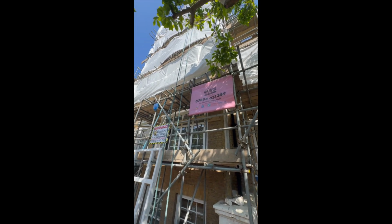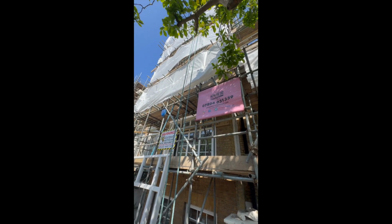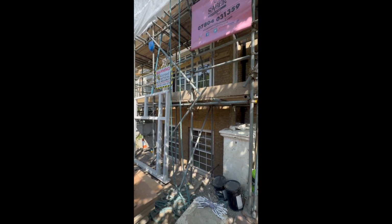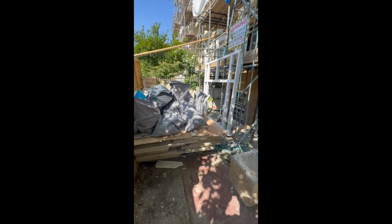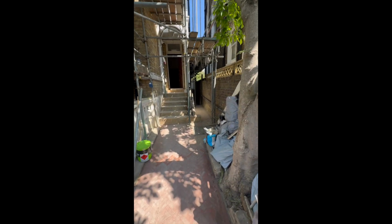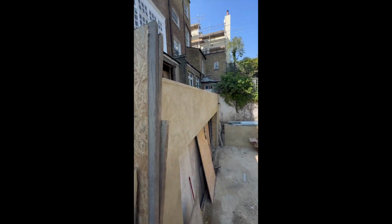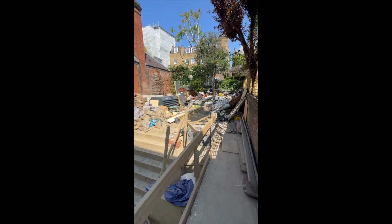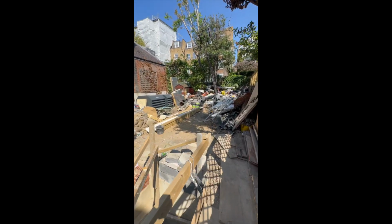Currently we are doing the front, rear and side facade, cleaning the brickwork, repointing, but also we are addressing all the other areas like the front garden, and I'll show you the rear garden shortly. This is the rear garden space. We've got a lovely sized garden. Doesn't look that lovely at the moment, but it will be.